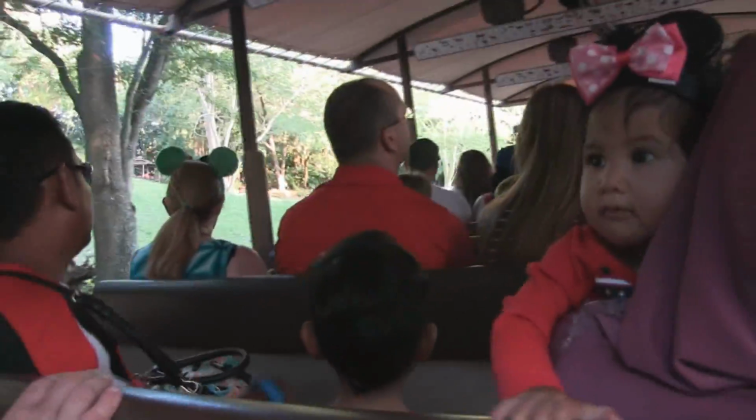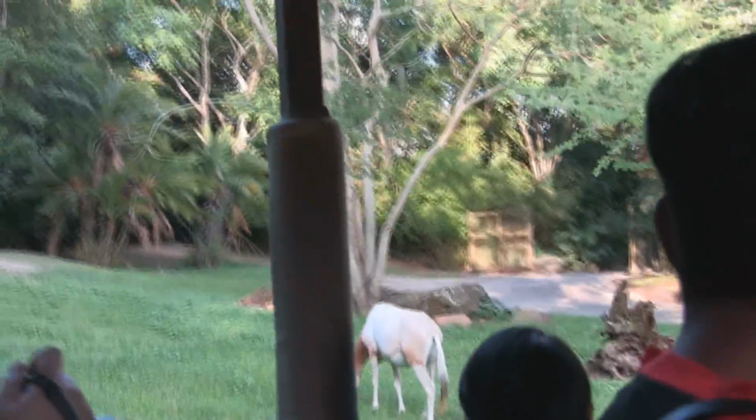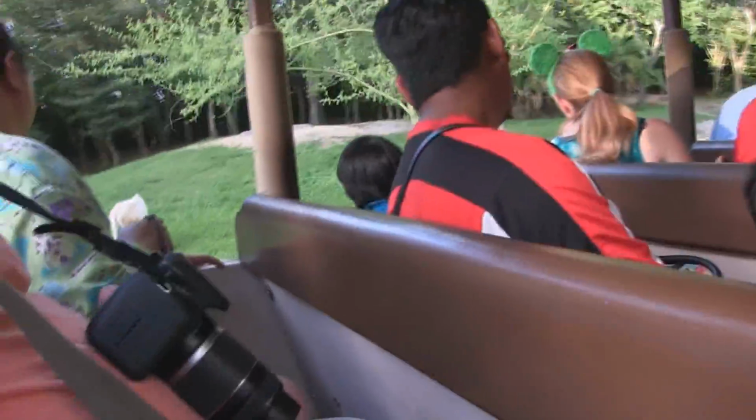This is a scimitar horned oryx. It's a desert antelope. Since it is a desert antelope, it won't even break a sweat until its internal body temperature reaches 116 degrees. And those horns are very brittle. They can snap off easily.